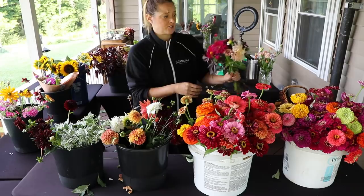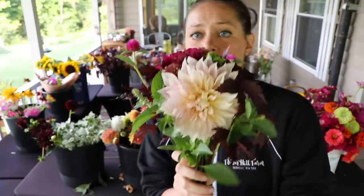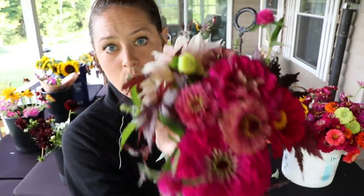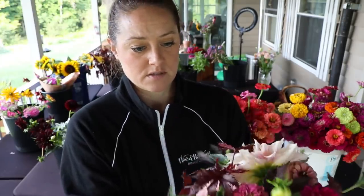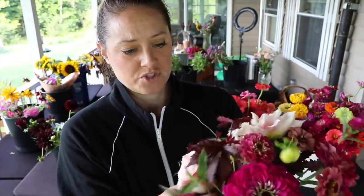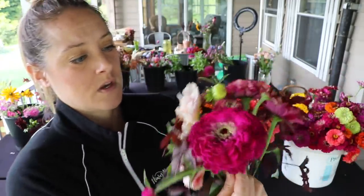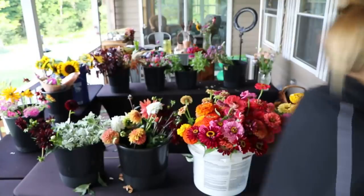Oh my gosh, I love it, let me get it closer. Okay, so clearly it's the cafe, but I need to put, okay, it's gonna look amazing once I get this. And there's the lisianthus, which matches the cafe. Gotta get that in the front. Oh yeah, okay, all right, that one's on display.